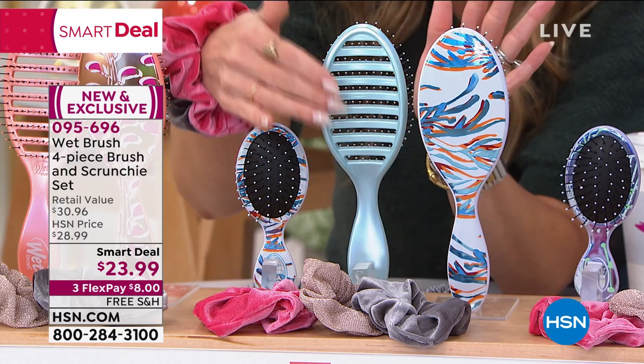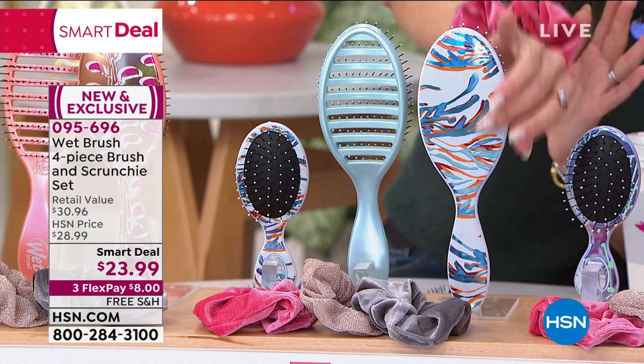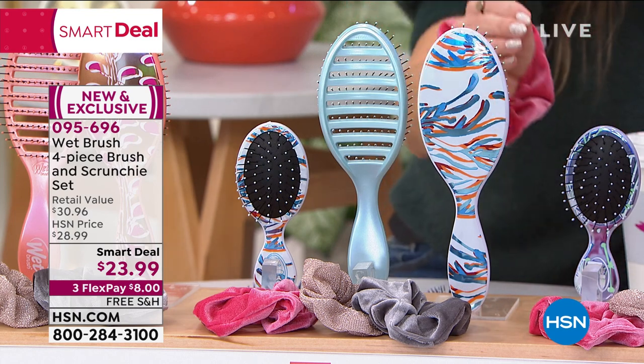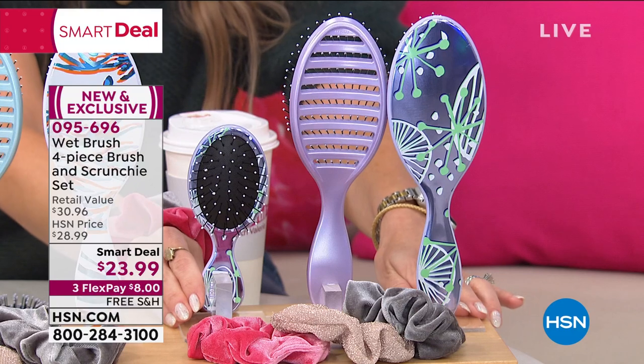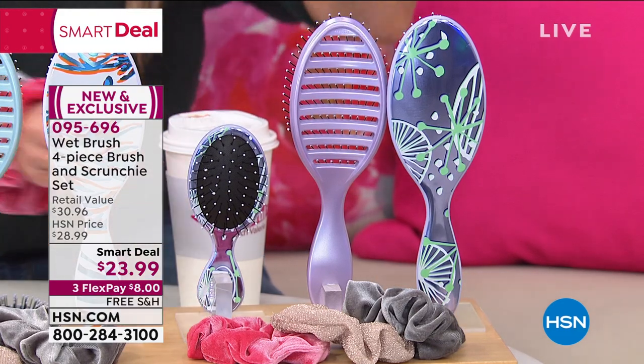Let me show you the shimmering seaweed. This is the one that has that beautiful ocean soft blue, slight teal, and you have these gorgeous oranges, pops of iridescence. And then Sparkle Sea Life, this is also available. This one has that lilac or lavender base to it.